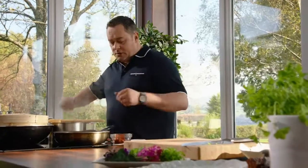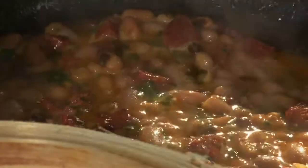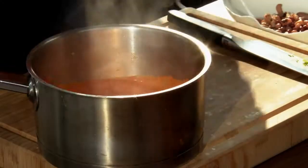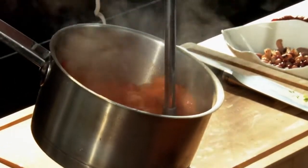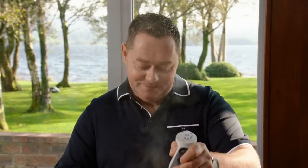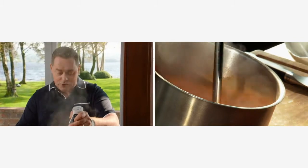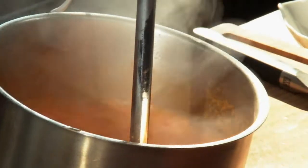Now, so just taste this. I love that. That chorizo and the herbs give great freshness. That on its own is just delicious. For the sauce, we're going to blend it. With my stick blender and just blend. Hold it away from you. No flour. I put a little bit of cream and a little bit of milk just to enrich it. Lovely.